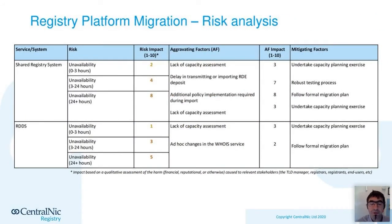And here we come back to the shared registry system itself and the unavailability of that system. What we typically see is that an unavailability, if well informed for the registrar, is always a pain. However, if it's well informed before and the planning has been accurate, then for most registrars, they can account for that and queue up their internal work for some time. What we typically see is that on the migration day itself, registrars have to account for the switch to talk to the new registry operator system and switch their systems around.